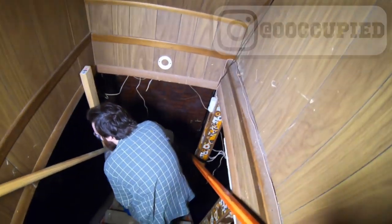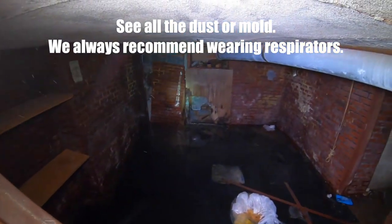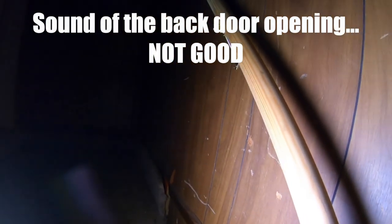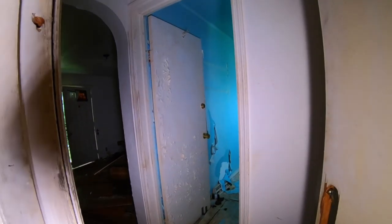Basement's flooded. Here? We'd have to go check it out. Where's it coming in? I think right here, right? Let me see. As far as I can go down. But it seems like the water's not shut off. Wind.